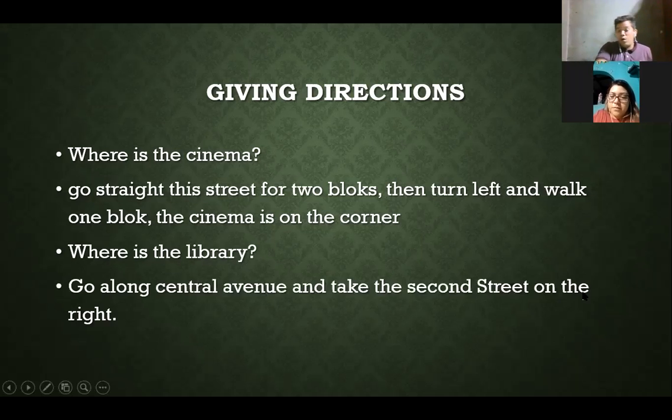Usted puede decir, go along Central Avenue. Central Avenue es el nombre de la avenida. Avenida Central, ok. Go along. Vaya sobre la avenida central and take the second street, y tome la segunda calle, ¿ok? Y ahí vamos a saber que la second street ya es el nombre de la calle, segunda calle. On the right, a la izquierda, a la derecha, ¿ok? On the right, a la derecha.